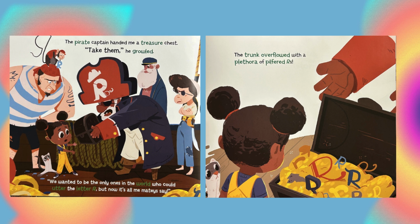Holy cow, there's some great vocabulary there. So overflowed, take a look at the illustration. Plethora, that means a lot. And then pilfered means somebody took them. So inside the treasure box are all the R's that the pirates took. Why did the pirate captain give it to her? Yeah, because that's all the pirates were saying. Arr, arr, arr. And he got tired of it.